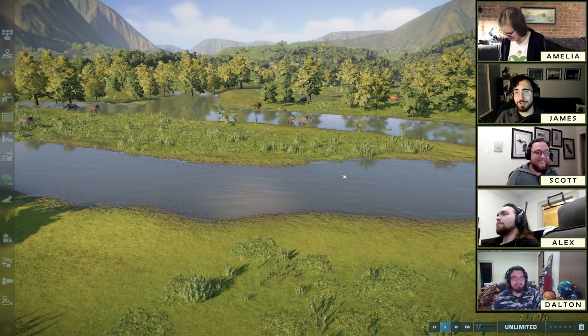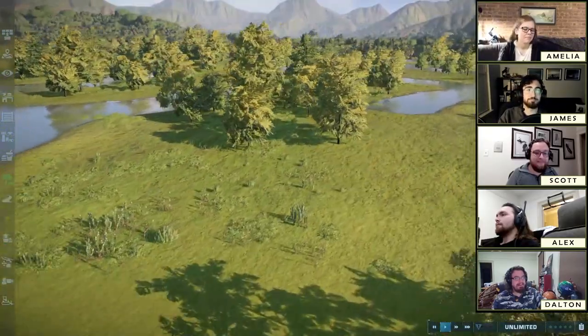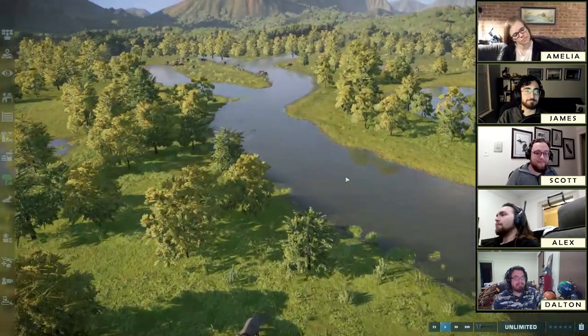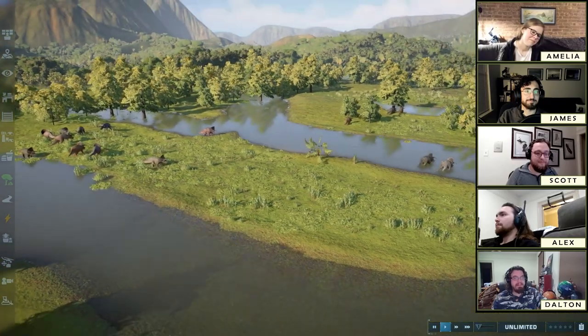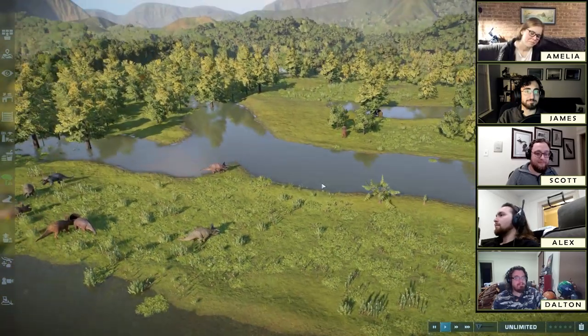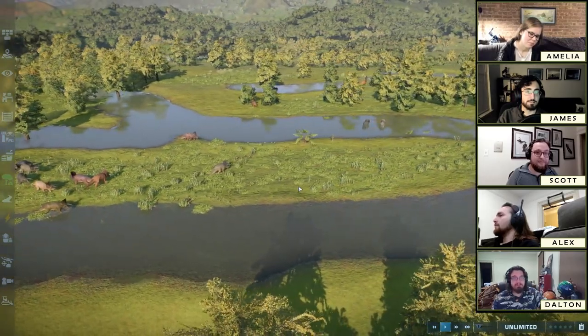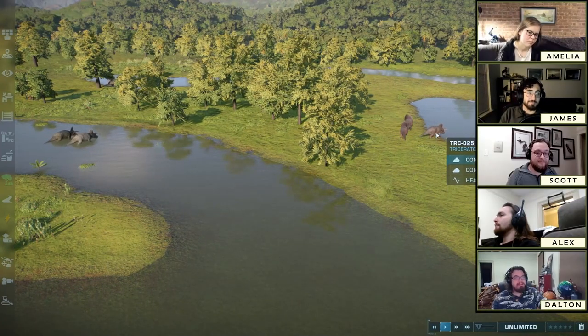Anyway, Dalton, why don't you show us around this enclosure you've built here? Right. Well, what we've got here is a middling attempt at recreating the Hell Creek environment. So we've got kind of a wetlands with a lot of braided streams and water bodies and a lot of ginkgos, because they're really the only plant in the game that you can also find in the Hell Creek.